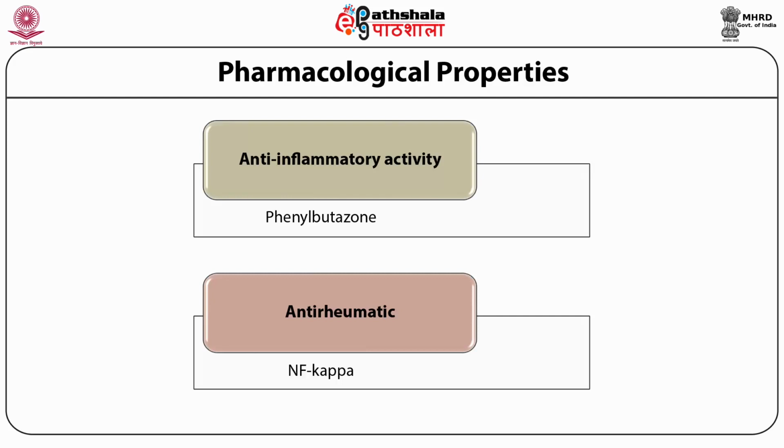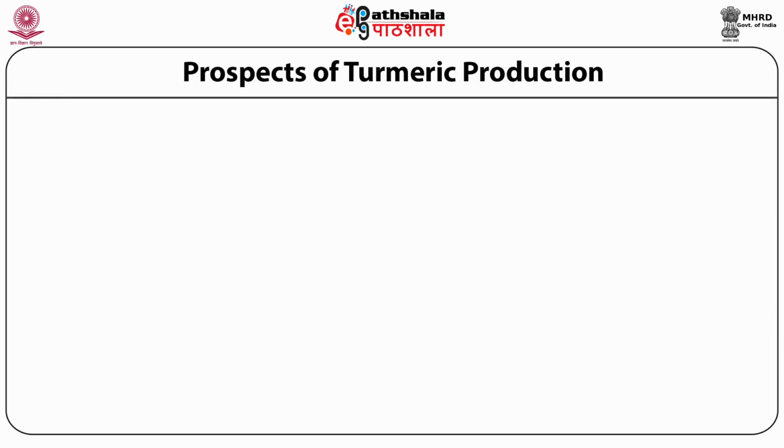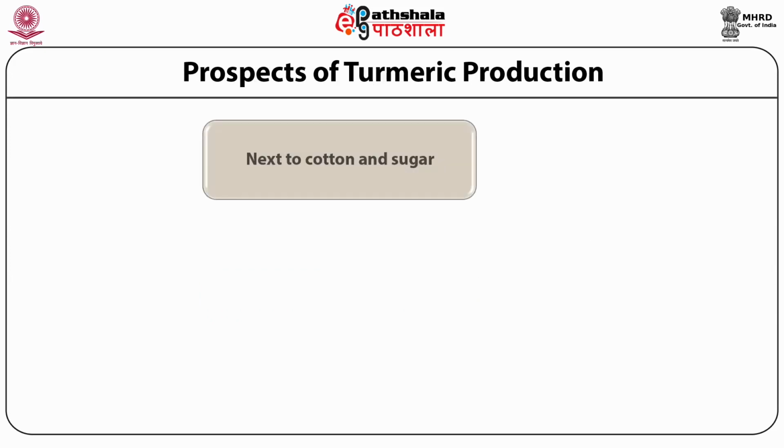Application of turmeric powder directly on the wound has also been observed in Indian culture, and records have been found in many historical documents. Prospects of turmeric production in India.